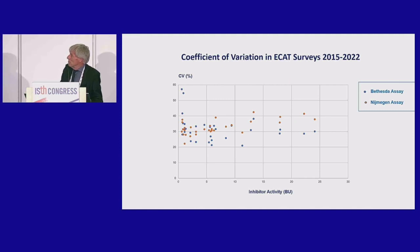I received this slide from Piet Meijer, director of the ECAT, and it shows the relation between the coefficient of variation at the y-axis and the inhibitor activity in Bethesda units on the x-axis of samples that were distributed in the period between 2015 and 2022.